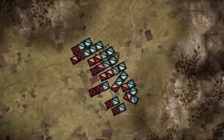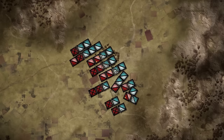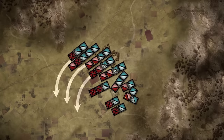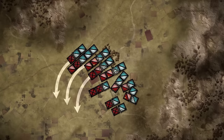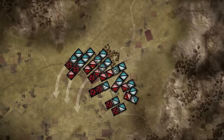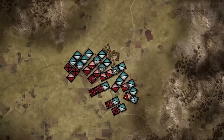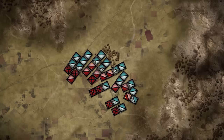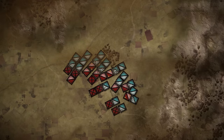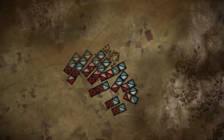Faced with the renewed Muslim onslaught, the left wing of the Christian line began to buckle, bending inwards and impeding Roger's contingents in the center. The battle degenerated into a general melee of struggling men. In the midst of the churning bloodbath, a strong wind picked up the dry soil that had been kicked up by the hooves of the horses, filling the air with thick dust that limited vision.